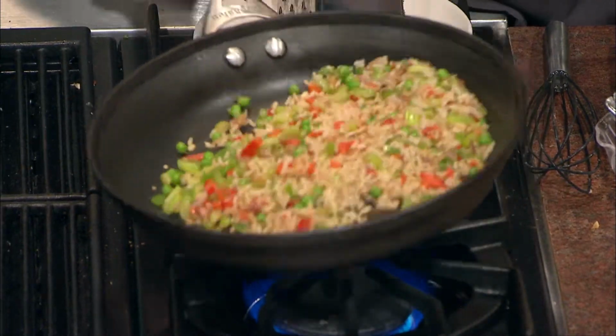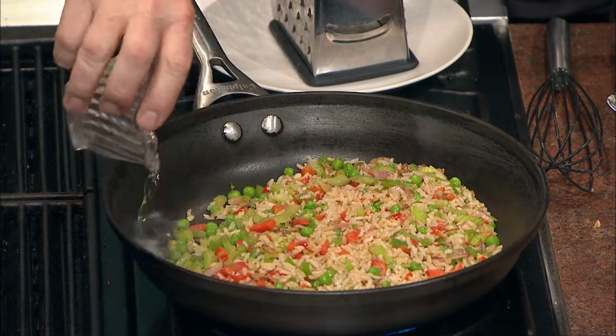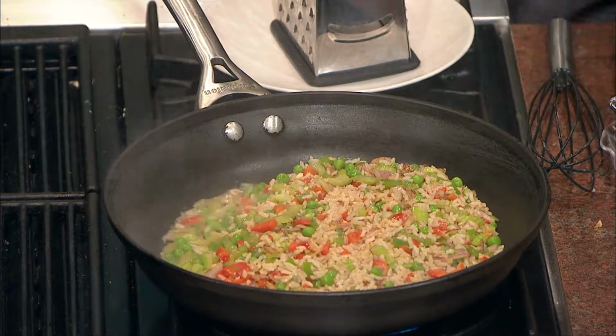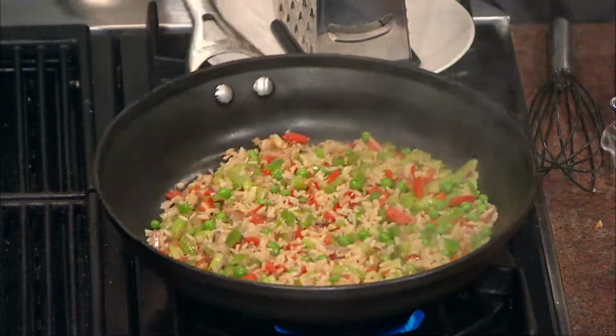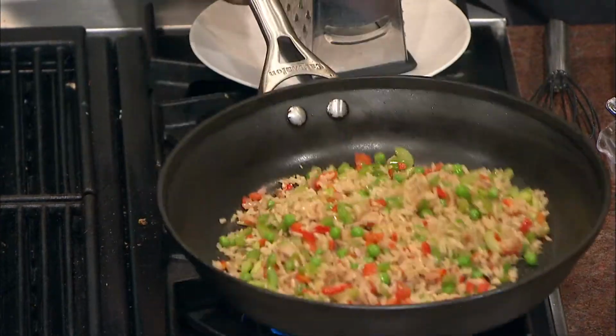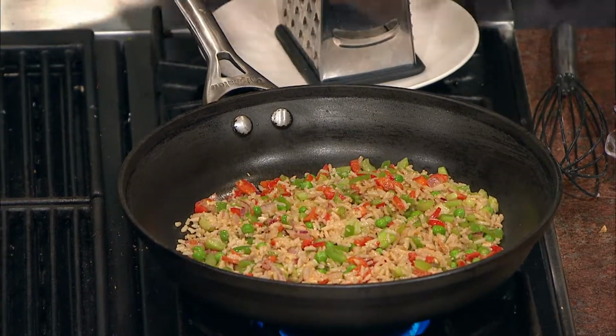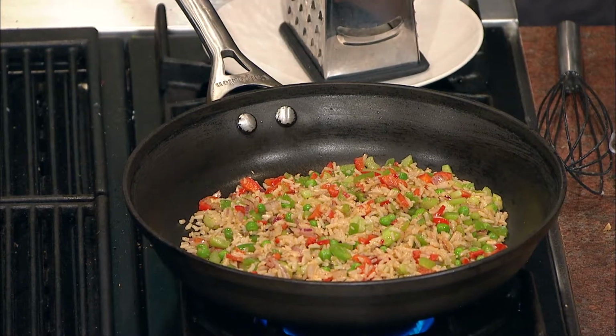Wow, look at the color in that rice. Is that not amazing? Little water around the side. What does that do? Remember, it deglazes your pan, gets everything where you want it. And I love the show of taking and searing in this Asian style.